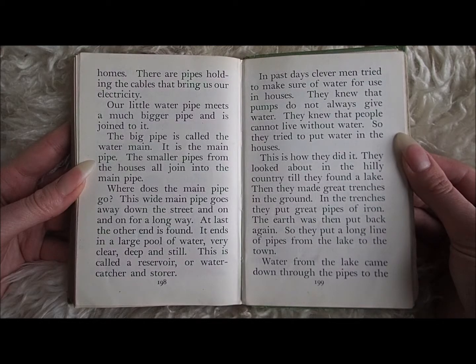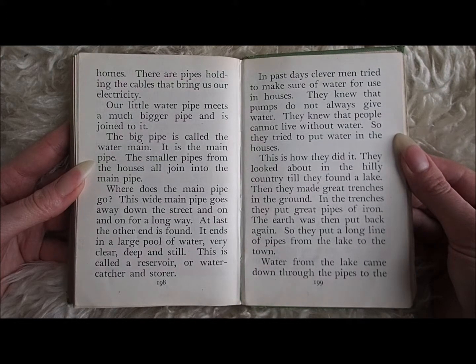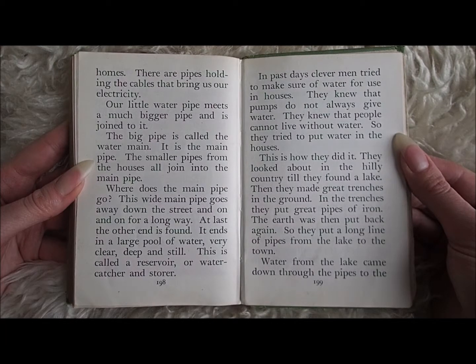Our little water pipe meets a much bigger pipe and is joined to it. The big pipe is called the water main. It is the main pipe. The smaller pipes from the houses all join into the main pipe. Where does the main pipe go?